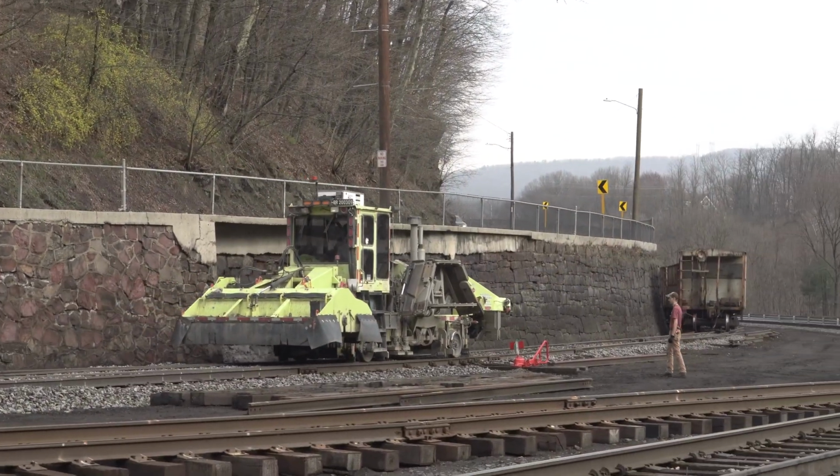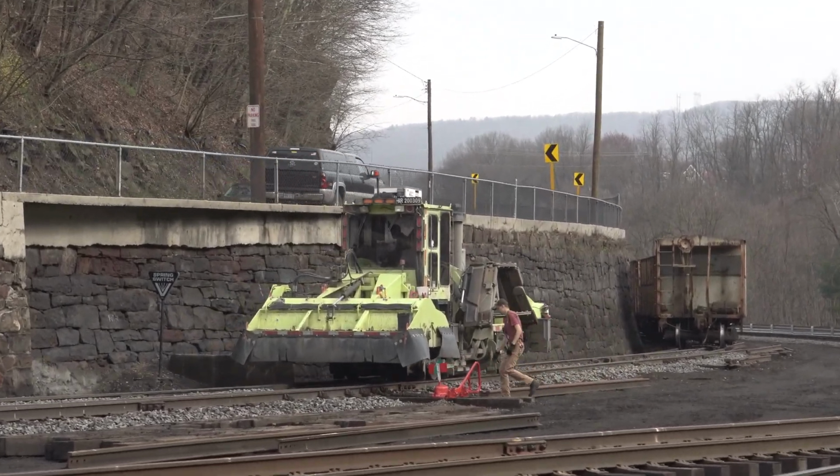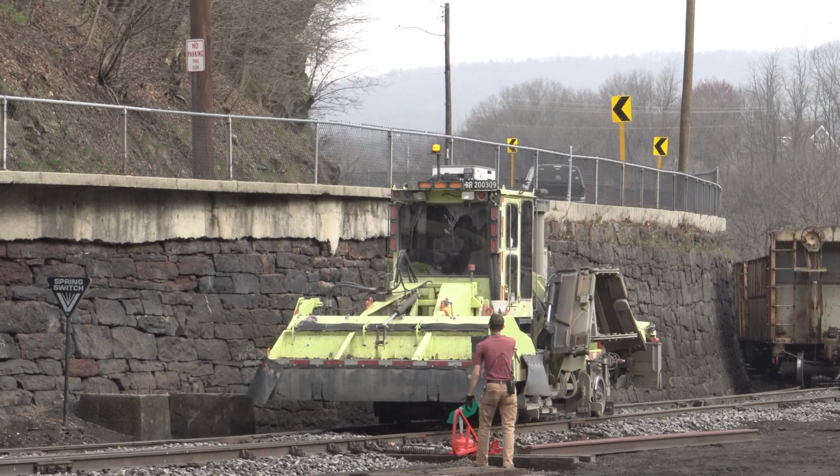After the ballast had been dumped and 2013 had pulled the cars clear of the diamond, the ballast regulator came out onto the diamond in order to spread that ballast apart.